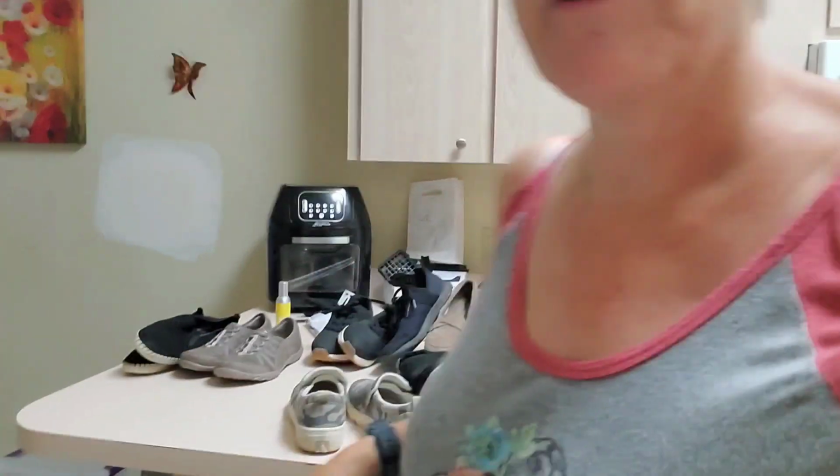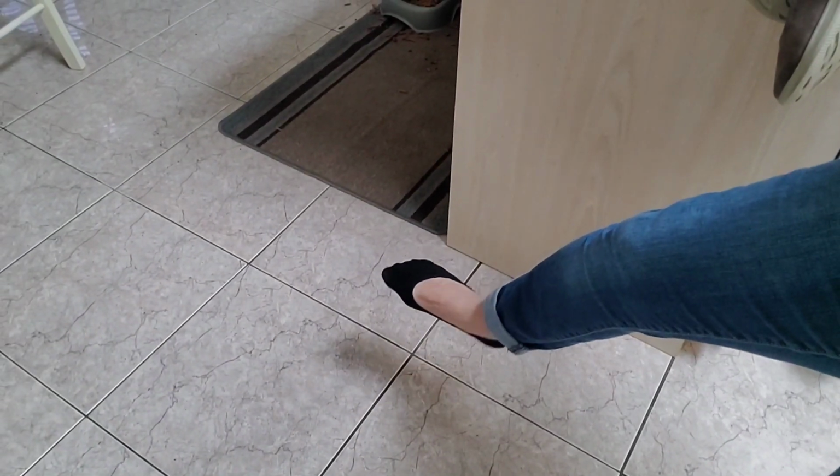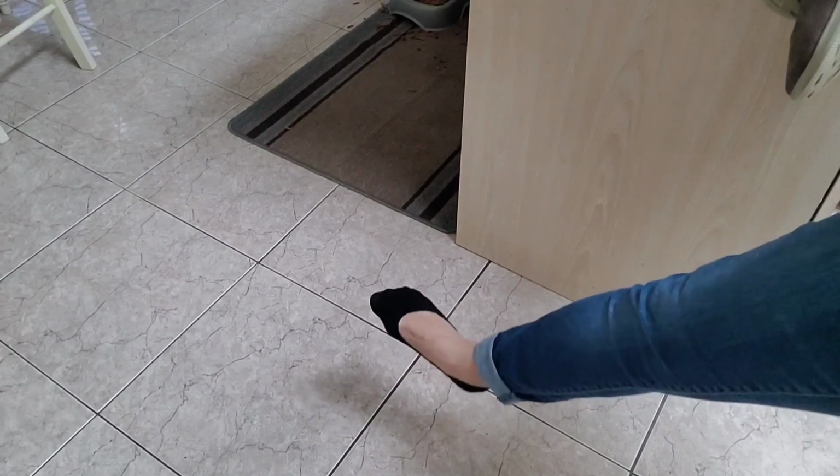Let me show you what I have on my feet now for these. See if I can get my foot. See, I have the low profile socks that just cover my toes. This pair of shoes is not so much for walking. It's just part of my Skechers collection, but just showing you just how much they have available.